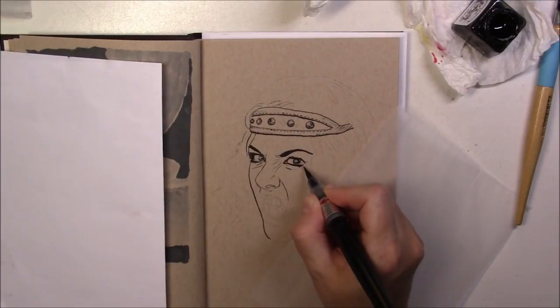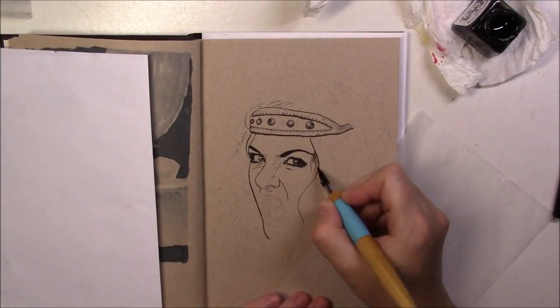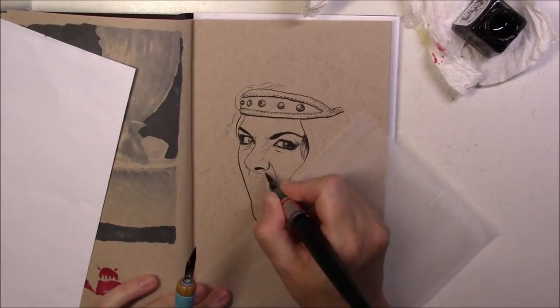So that's it for today. I might use some more toned paper tomorrow. We'll see. Might be a different color.